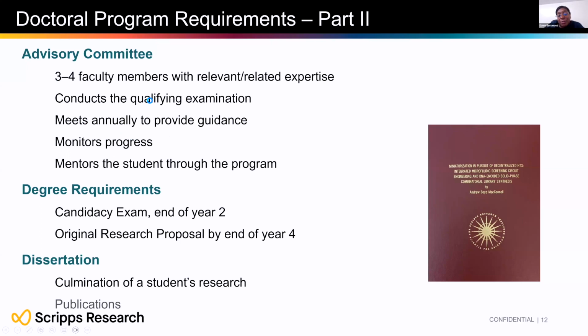So that is your advisory committee. They will be with you throughout the program. They'll be there to mentor you, to work with you, and hopefully at the end of it, you'll be able to get letters of recommendation from 2 or 3 of those committee members in addition to your advisor.